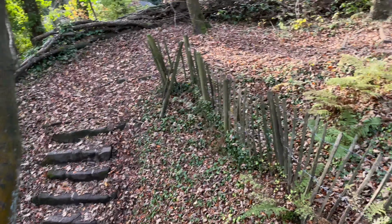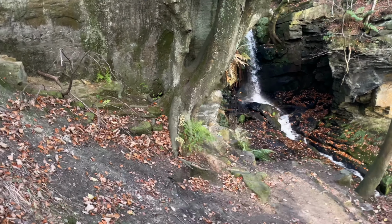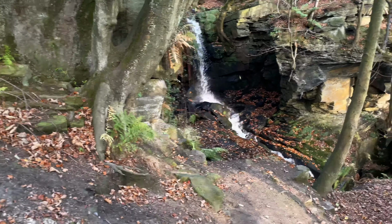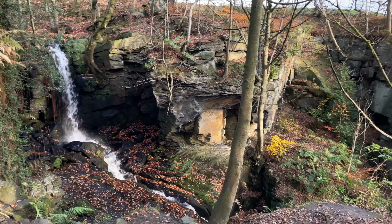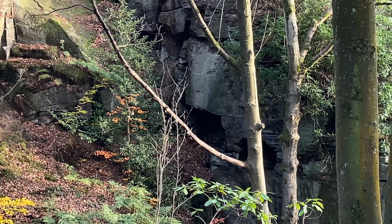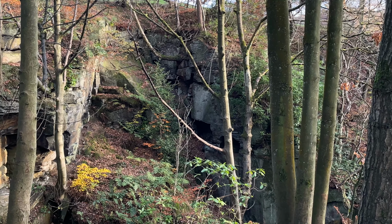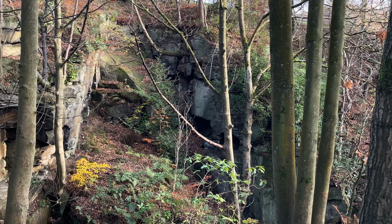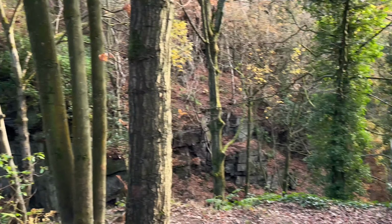I can't get my head around the waterfall. It's so pretty and strong. I'd like to fall in there at the minute, be a bit chilly, but isn't it gorgeous? Now you can see around here, there's like caves in the rock. Don't know if it was used for something or whether they're naturally formed. I don't know. Quite fun.